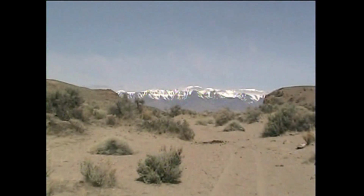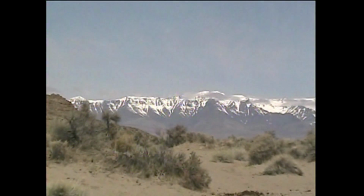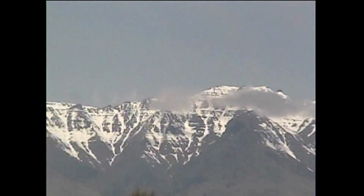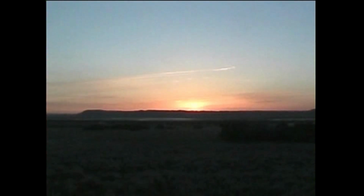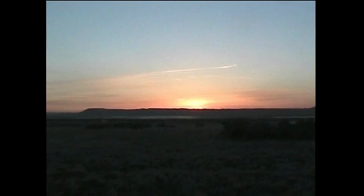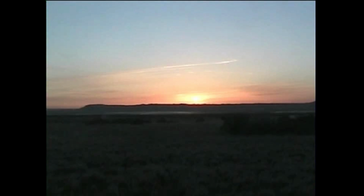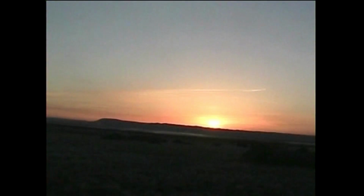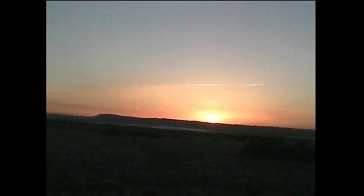A tiny cloud is hanging over the summit of the Steens Mountains, and that reminds me I better be heading back where we're camped. An excellent way to start the day is to get in the hot springs and watch the sunrise over the playa of the Alvord Desert. Usually there's no one here at that time of day, so it gives you some time to reflect and plan the day.